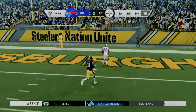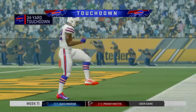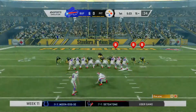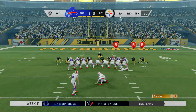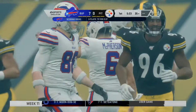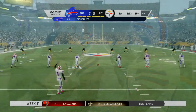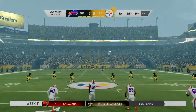And nothing but green grass here, middle of the field. And all the way home for a Bills touchdown. A great effort there. His 4th touchdown on the year as his guys are able to strike first here in this opening quarter. Footing always a concern, but the extra point's up and good. And it's now a 7-0 game. A drive that time of 6 plays. And it ends in a Buffalo touchdown.